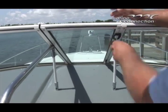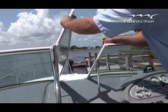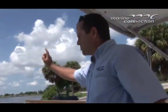We also have this access, if you wanted to get up to the bow, through this walk-through windshield. So easy access up to the bow, and you also have your foot controls for the windlass all the way forward. Let's take you down to the cabin.